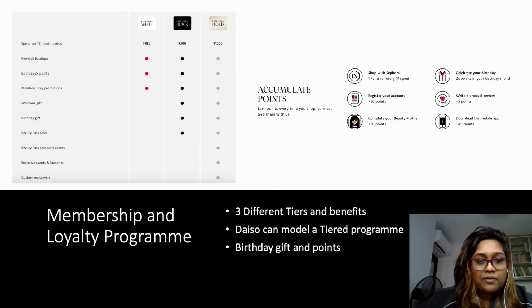Right. So now when we talk about the membership and loyalty program, what I believe that Daiso can do is to model after Sephora's three different tier program. Sephora has these three different tiers in which it states the kind of benefits that customers who possess the membership have. So for example, if you have the white card or the black card or the gold card, there are different types of benefits that come along with it.